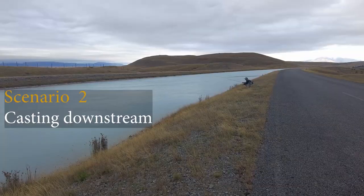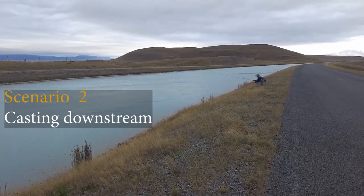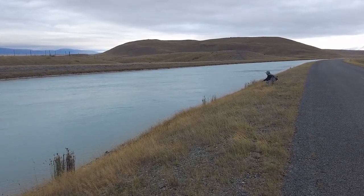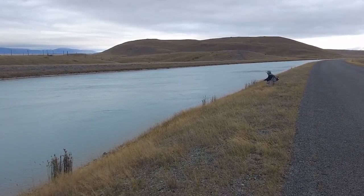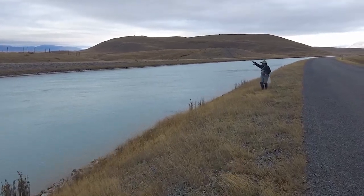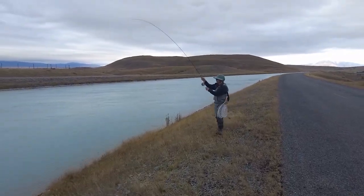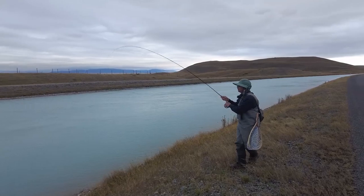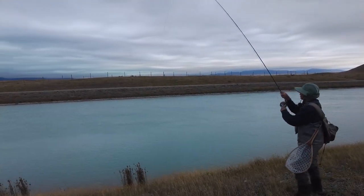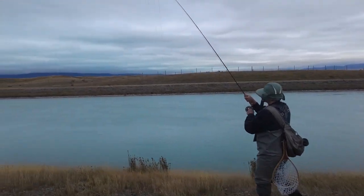Now, the second scenario is fishing downstream. This is very useful when there is strong wind coming from upstream. In this case, I'm ahead of the fish, and the fish is swimming up towards me. Very good. So that's how I caught the fish, using a blowfly and just fishing on the edges. And the fish saw the fly. I was fishing from upstream. He took it.